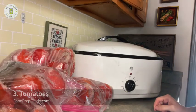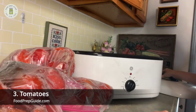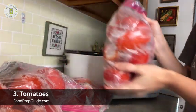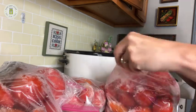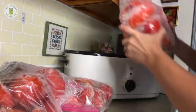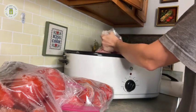Number 3 is tomatoes. If there is a champion money-saving plant, it is definitely tomatoes. Store-bought tomatoes not only cost a fortune, but they also don't have much taste at all, which is the problem. But homegrown tomatoes are so full of flavor.